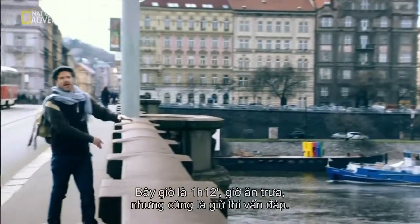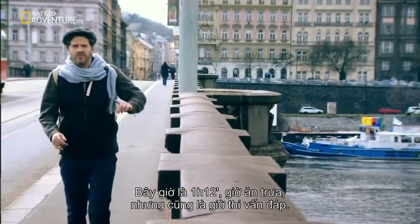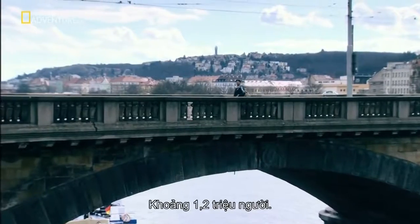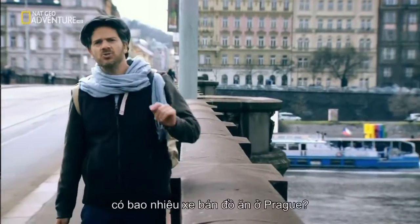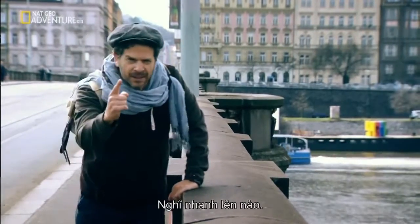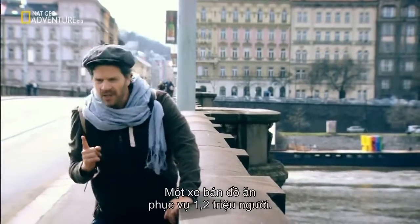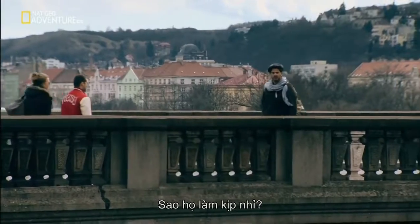It is 1:12, lunchtime, but it's also time for a quiz. Now, how many people live in Prague? Well, everybody knows that, about 1,200,000 people. The real question is, how many street food trucks do you have in Prague? Think fast. The answer is one. One street food truck for 1,200,000 people. I wonder how they keep up.